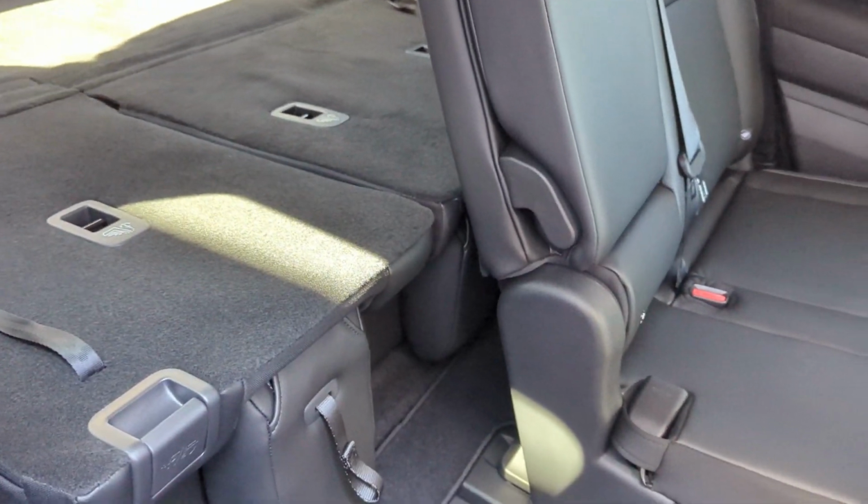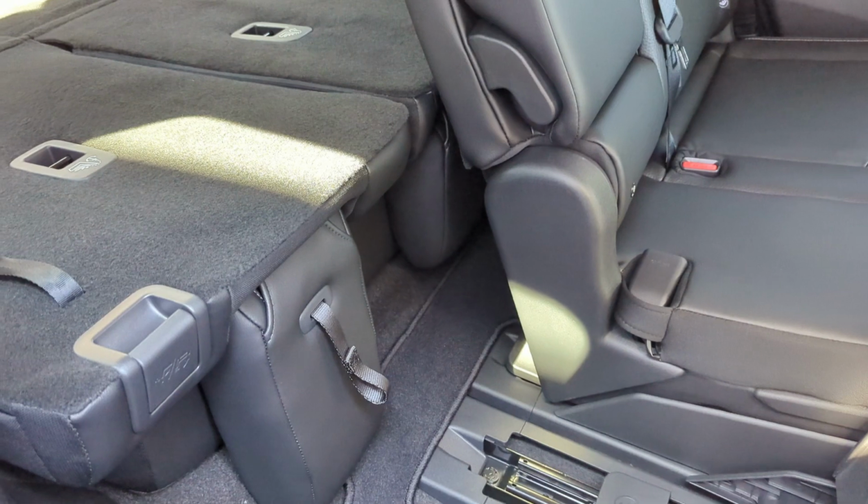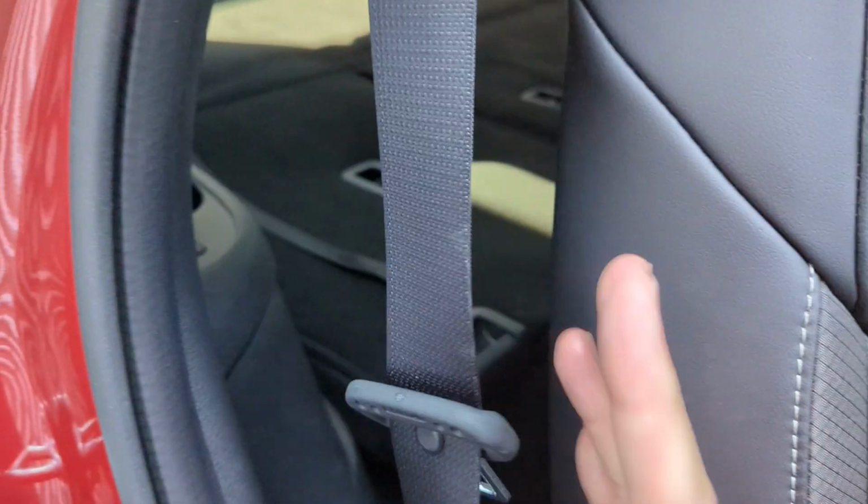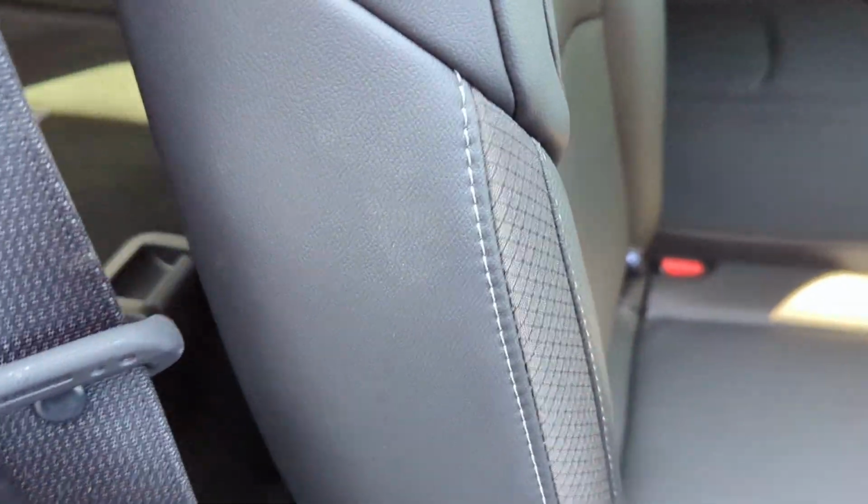Right now, this is folded down, but I call it a third row in a pinch. Kids can get in there, and again, you can slide this forward a little bit, so these guys get a little bit less room, but these guys get a little bit more room, and you can make it so everybody's comfortable without going up to a vehicle that's too incredibly large.